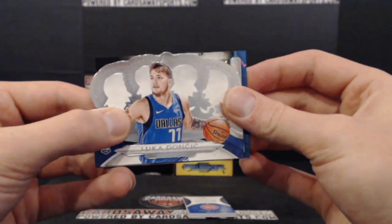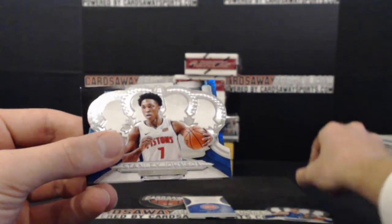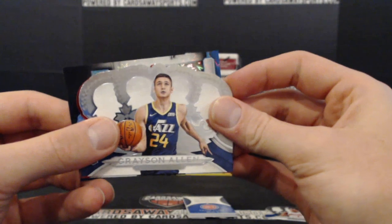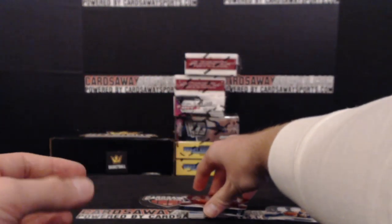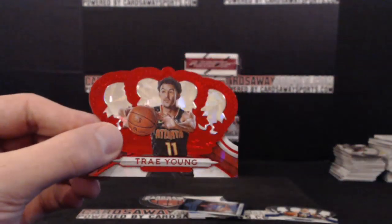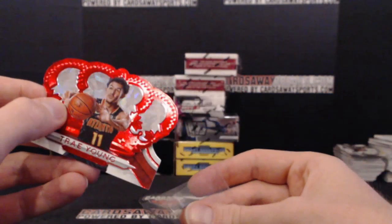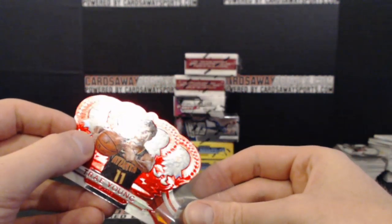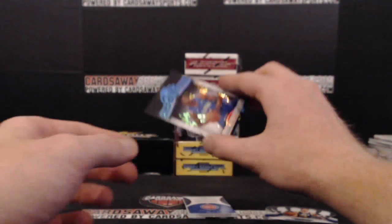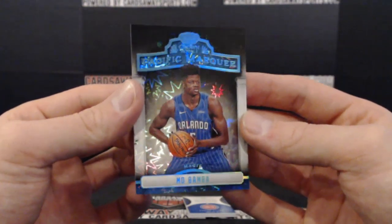All right, there we go, a little Lulu. But this break, we already pulled a Luka and a Trae Young. So, man, if we can get a Zion, that thing's going to be on fire. Oh, look at this. Trae Young's not done yet. Get off me. Number to 49, Trae Young. And here we go. We got the marquee Mo Bamba for the Magic.